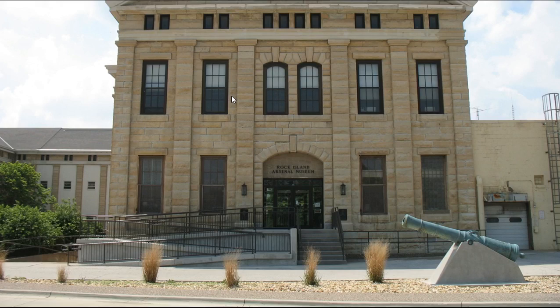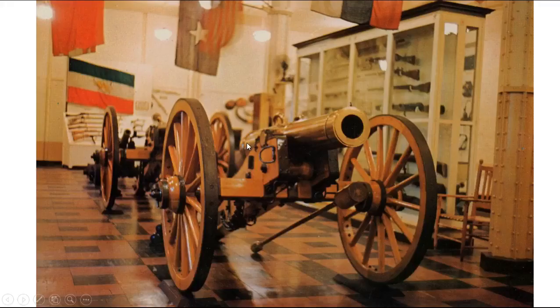Again, the small arms collection obviously remains a very important aspect of the museum's collection, but more focus is put on the actual history of the arsenal, including not just the manufacturing side, but also the various commands that you'll find across the installation. And here are some images of the museum, not necessarily today, but as it has evolved over time.